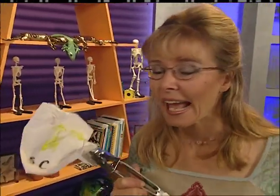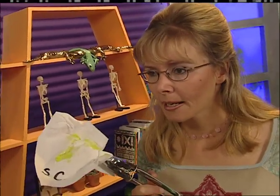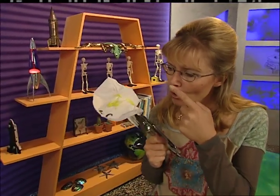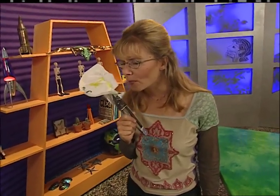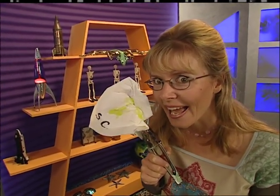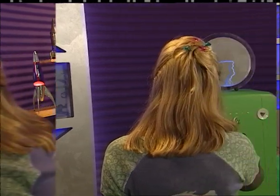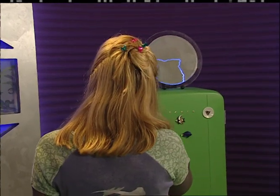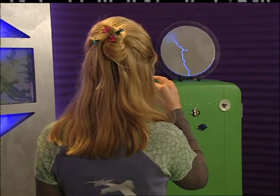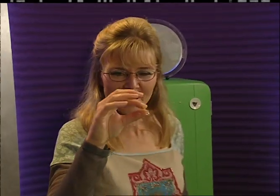Okay, well, let's see. Everyone gets bogies, and you get them up your nose. And your nose is the only thing that you smell with. So maybe bogies help you to smell. Time to investigate. Nearly got it. There. Oh, yes. It's amazing what sticky stuff you can find up your nose these days, isn't it?